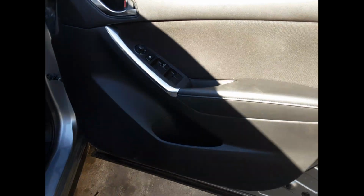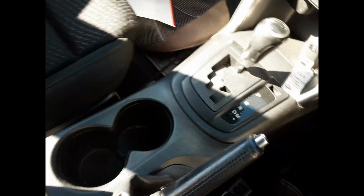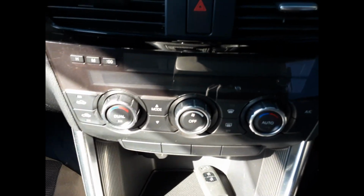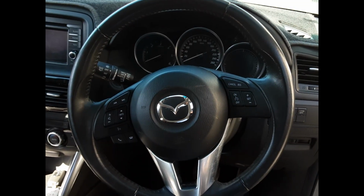We have the driver's side door trim, power window master switch. This vehicle is fitted with black cloth interior, center console lid, automatic gear shifter, climate control, heater controls, sat nav, head unit, interior mirror, courtesy lamp, sunglass holder type, left-hand sun visor, right-hand sun visor, instrument cluster, and a tidy 3-spoke leather steering wheel with cruise audio and phone buttons.